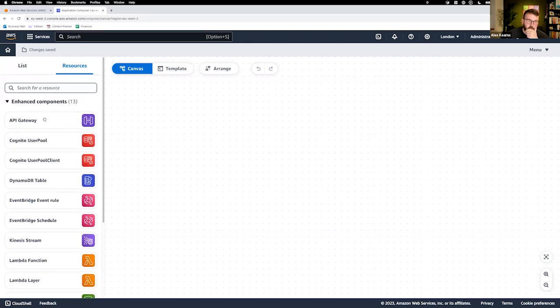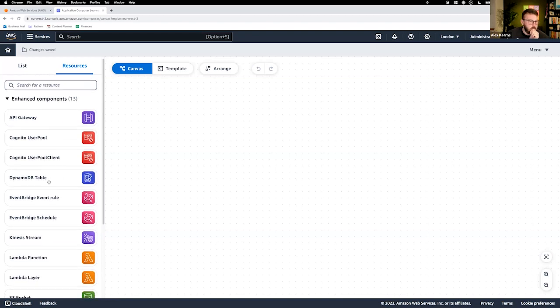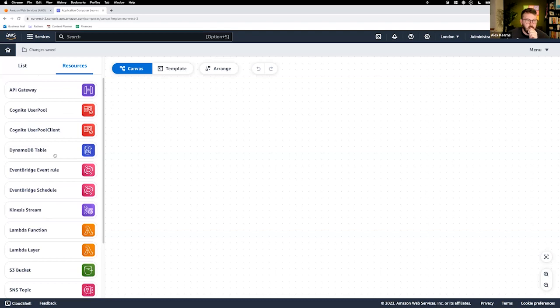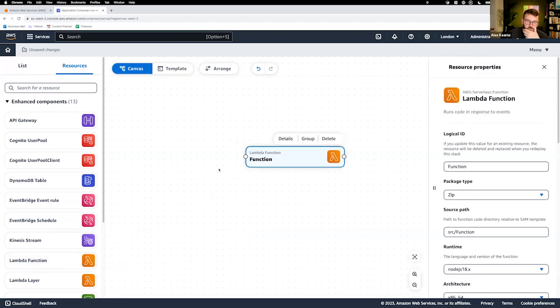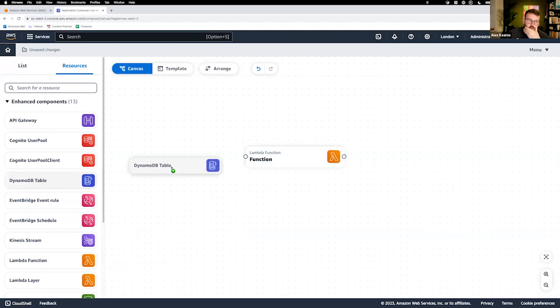So of these enhanced components here, we've got 1, 2, 3 that we're going to use. The first one we start with is this one here, which is the Lambda function. We're also going to use the DynamoDB table as our database. And then API Gateway is going to be what sits in front of everything and gives us things like our API routes where we can then post data, get data from it, all of these things.